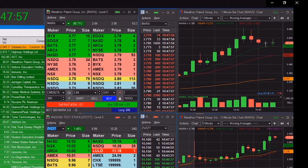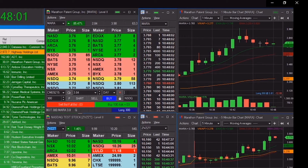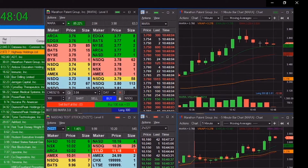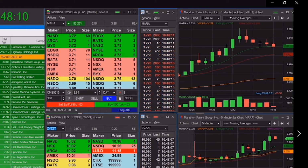So I wanted to weather the storm. It did not really make a big move up or down. It just consolidated. And I just held out and I looked at other stocks while I was waiting on it, but definitely had to have my patience there.